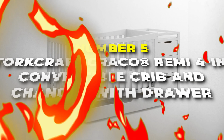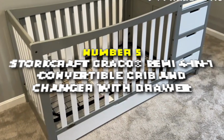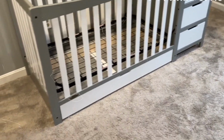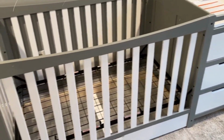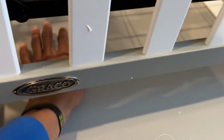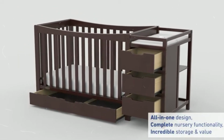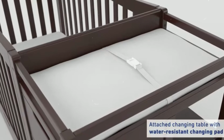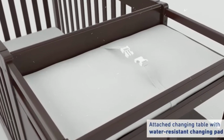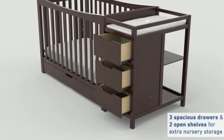Number 5 is the Storkcraft Graco Remi 4-in-1 Convertible Crib and Changer with Drawer. This is a crib with the best storage options on our list. If you've got a baby on the way and you want to get the most out of your nursery space without breaking the bank, then this piece of baby furniture is all that you need. This crib can be converted into 4 different pieces of furniture. Start with the crib for your newborn. Then when your baby grows, it transforms into a toddler bed and eventually into a full-size bed. This is what you call growing up with your kid.